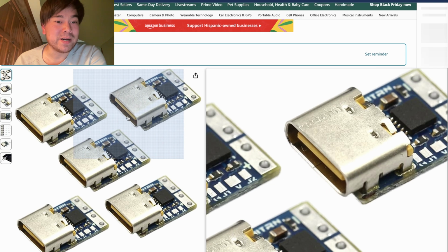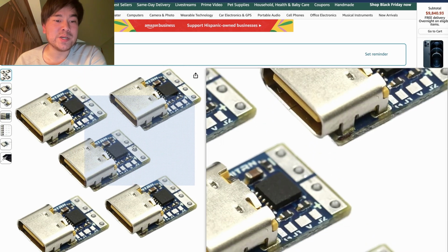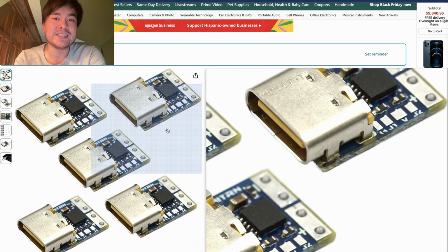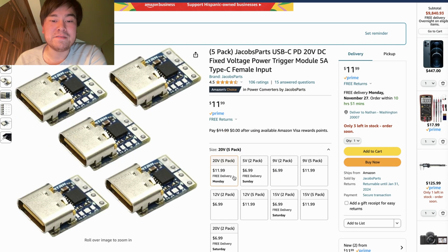Next up, I've actually bought some of these to use on my robotics and electronics projects. These are called USB-C power delivery trigger boards. So basically, you plug one end of your USB-C plug into a power source, whether that's the Anker power bank or some kind of wall plug, and this will negotiate the signal and provide a specific voltage for your electronic project to run off of. So these come pre-configured as 20 volt, 5 volt, 9 volt, all sorts of different voltages.